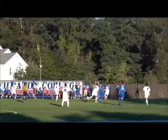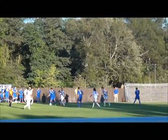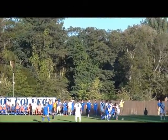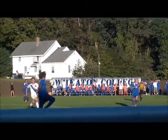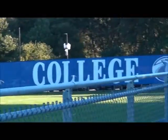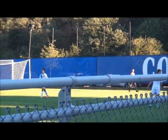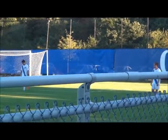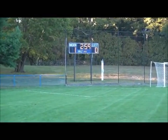All right, inbound ball here. Sheldon. And he takes down Davis. Gets on to Mater, and it is out of bounds here. It'll be Wheaton ball here, coming up on 3 minutes left in the game. Wheaton, hold on to a 1-0 lead here.